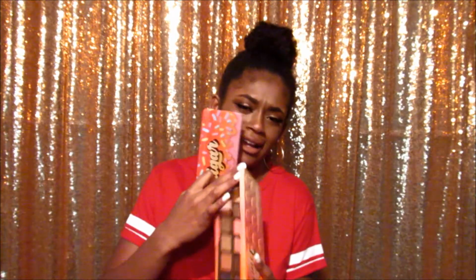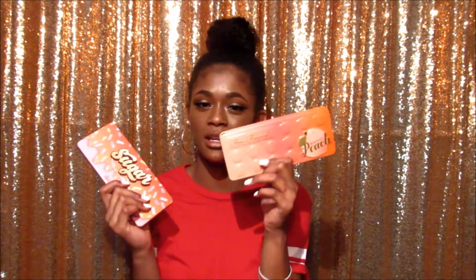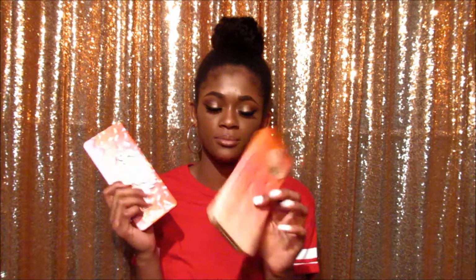Ow, my finger! Ow, I just put my finger in this palette. Ow. Anyway, these two palettes are still great dupes. Like, even the packaging, look at them. I really recommend you getting this one if you don't want to spend the amount of money on this one.